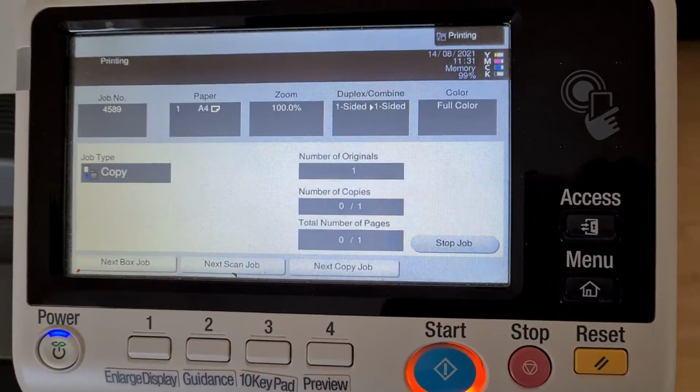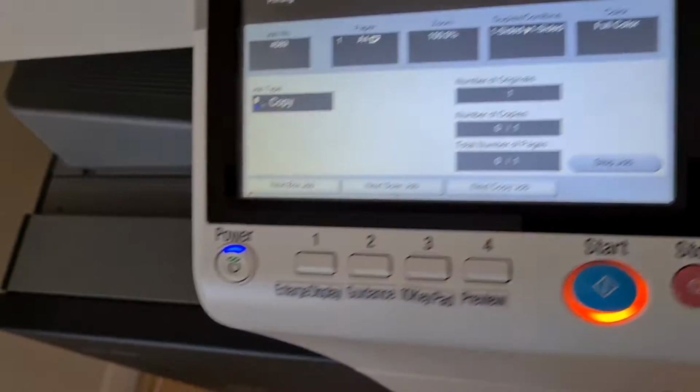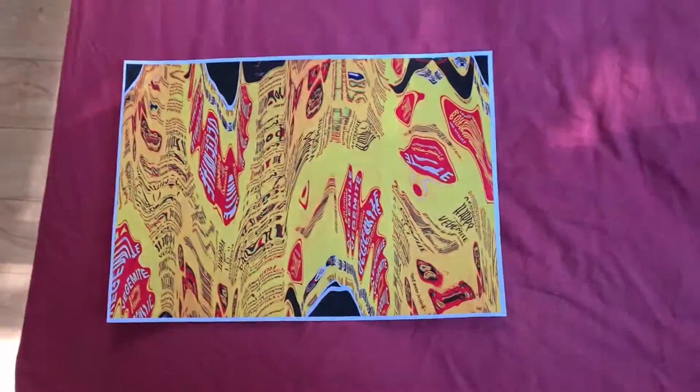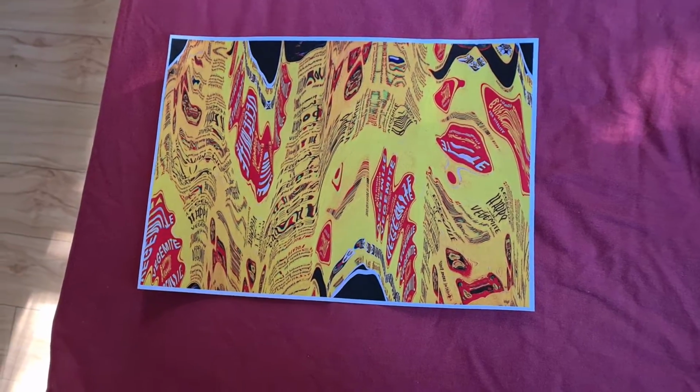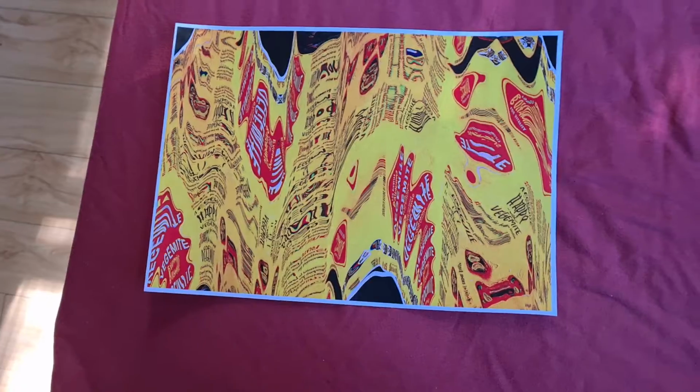I'm not a big fan of red and yellow, even though as a child I used to like those colours together. I don't know why. I've just gone off that colour scheme. Just wondering if we're going to use this or we're going to use another one, make another one. But I just don't like that colour scheme for some reason.